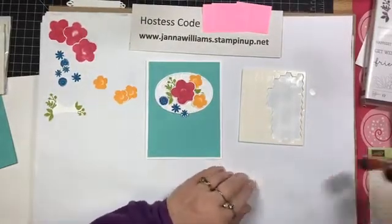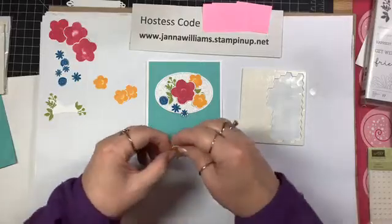What are you guys working on? Are you going to be stamping over the weekend?